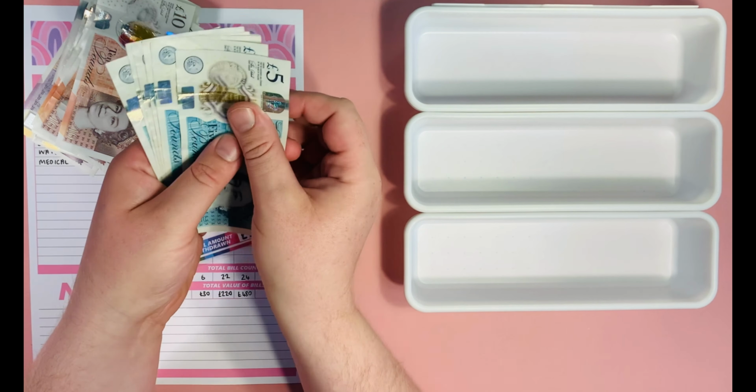So for this week, I'm using the orange September exclusive mini envelope, which is just a beauty. So that's going in there. How cute does that look? It's lovely. Moving on, we have Jake's spending, which is £100.